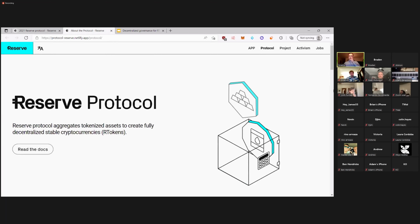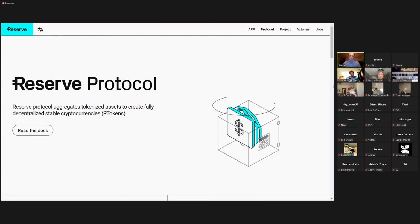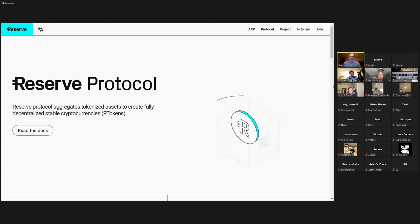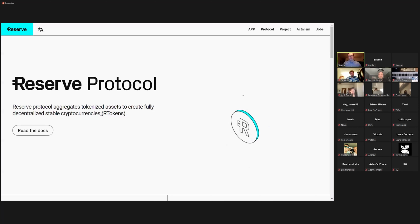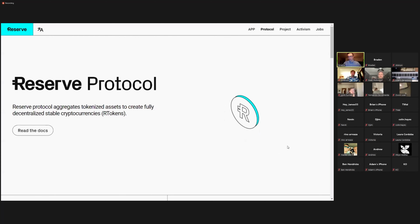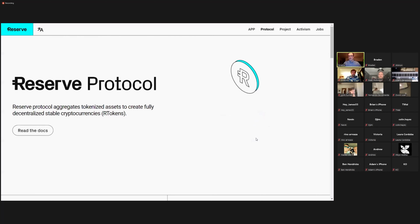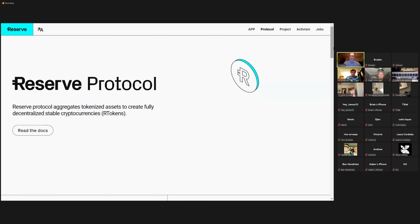So here you can see an updated page for the protocol website. And again, we anticipate launching this in the next few days. It starts with a large section that introduces what the Reserve protocol is about. It shows an animation of what the protocol is all about, which puts together different assets in a basket and creates an R token, a token to transact that basket with.